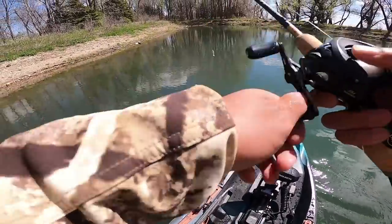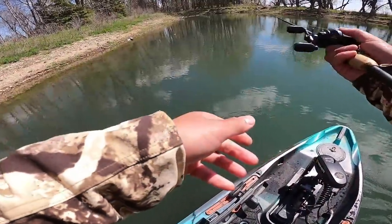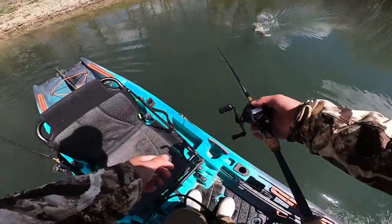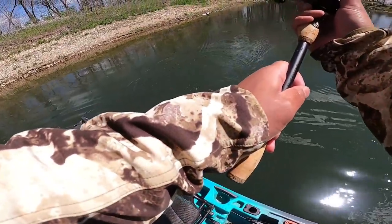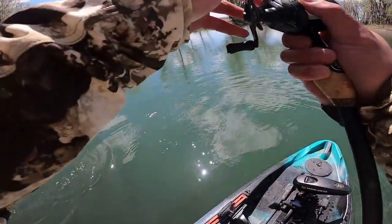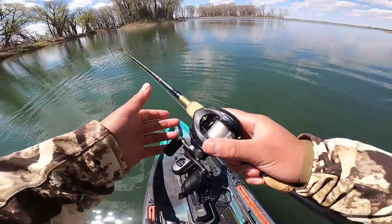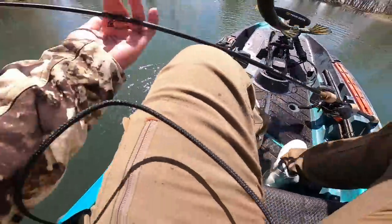There's a largie right here. Oh, no. I was trying to catch a largie. I was going to reel in and throw the rattling net, and then this freaking pike came out of nowhere. What the? No.